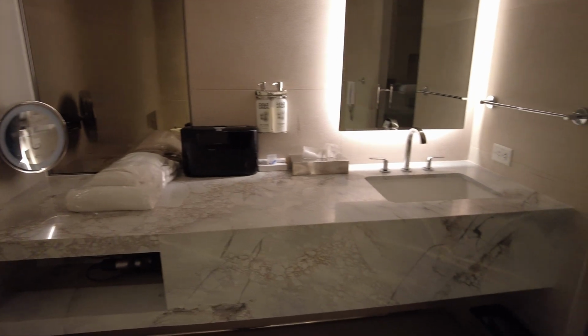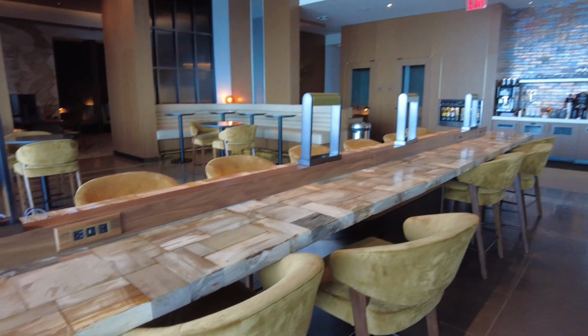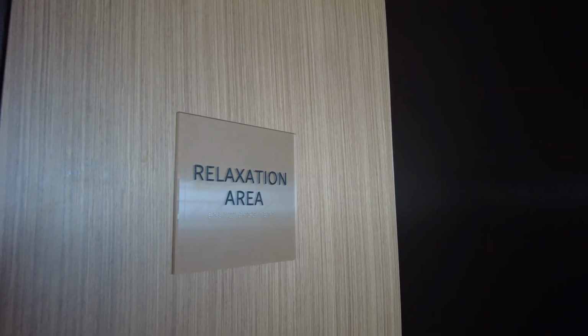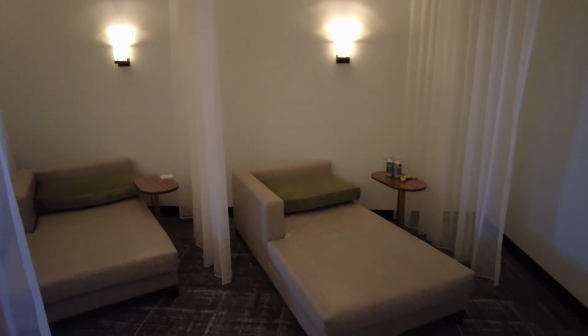The shower rooms follow in the same style with a large walk-in shower. Back in the lounge, there are workbenches with power sockets for those doing work, and at the front, there's a relaxation room for those that want to rest. Sofas and lounges are available here with privacy dividers between them.